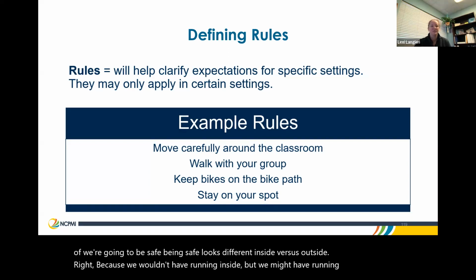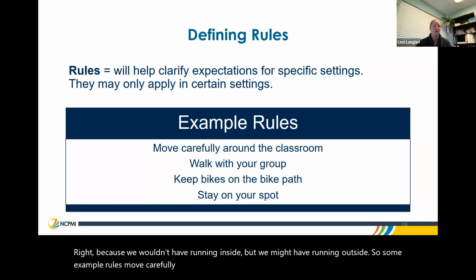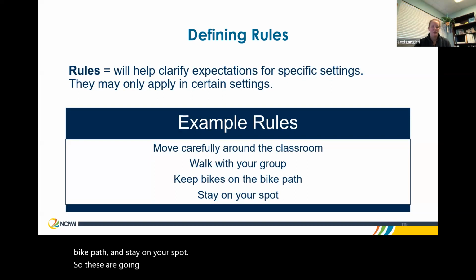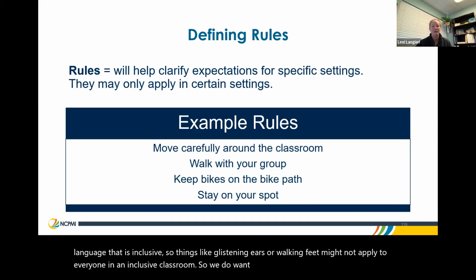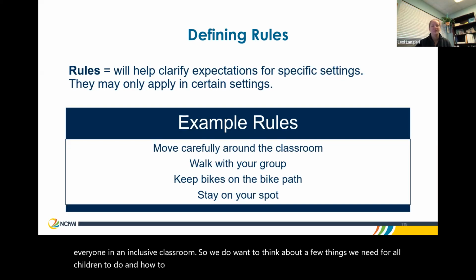So some example rules: move carefully around the classroom, walk with your group, keep bikes on the bike path, and stay on your spot. So when we are developing our rules, we want to ensure we're using language that is inclusive. So things like listening ears or walking feet might not apply to everyone in an inclusive classroom. So we do want to think about a few things we need for all children to do and how to phrase our rules so that children can understand what's expected.